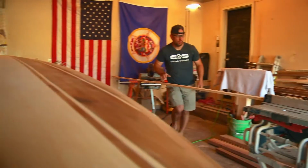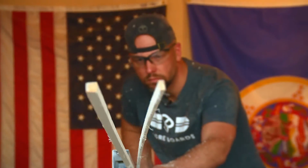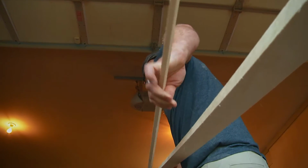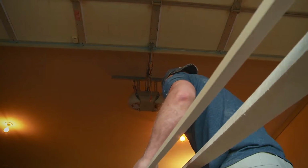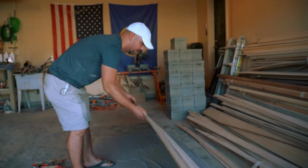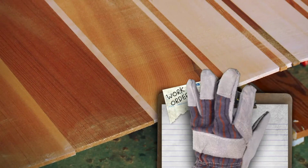He saws smaller pieces of aspen and paulownia. They will go in between the cedar strips. Think accents and added color. A steady hand and plenty of focus get the cuts just right. So now I'm gonna basically take the cedar that I cut up along with this aspen and glue up a panel. Tim actually builds several.